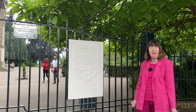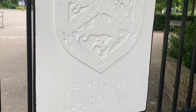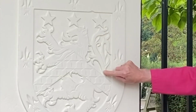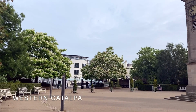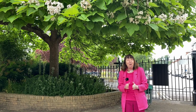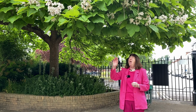Now I'm standing by the gates in Newbold Terrace with this wonderful sign here and the Dudley lion. Notice the Dudley lion has got two tails. Watch out for it in Warwick. I'm standing under one of two western catalpas. The other one is to my left, and they frame the gates which lead to Newbold Terrace. This is a close relative of the Indian bean tree, one of which stands by the lake.